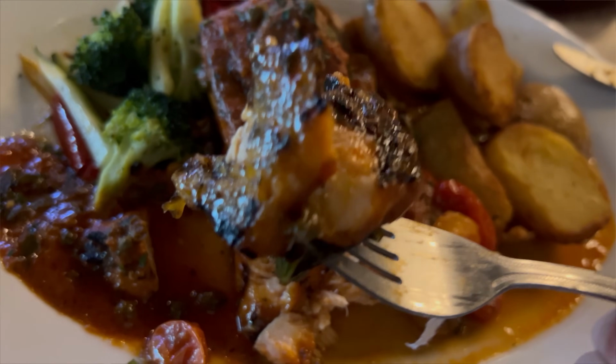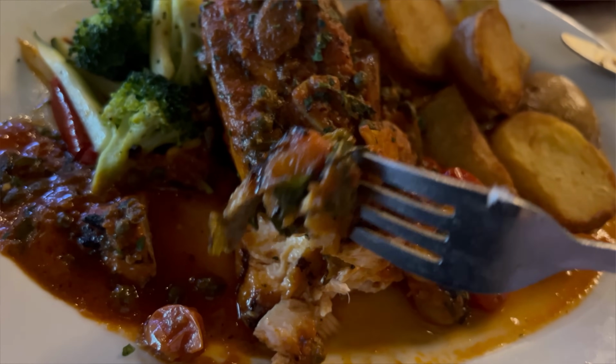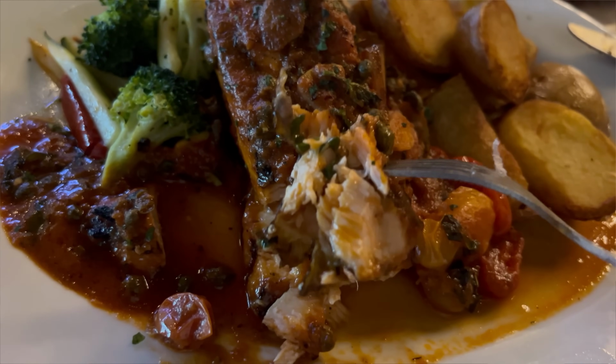Alright everyone, now the last entree we're going in on today is their salmon. You can get this served grill or puttanesca style, which is a tomato-based topping with Mediterranean influence. I went ahead and got that puttanesca style. Let's see how this is.